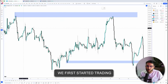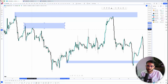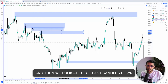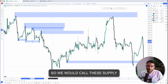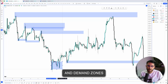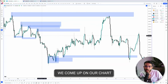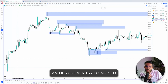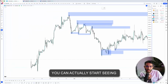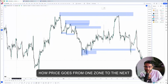Now, in regards to it, when we first started trading, we would always look for the last move up as a zone of supply. Just like these. And then we'd look at these last candles down as areas of demand. So we would call these supply and demand zones, and we would trade from zone to zone. So the first thing we would do is we'd come up on our chart and we'd mark off all the relative supply and demand zones. And if you even try to backtest this, doesn't matter what pair you're trading, you can actually start seeing how well these things actually correlate, how price goes from one zone to the next, so on and so forth.